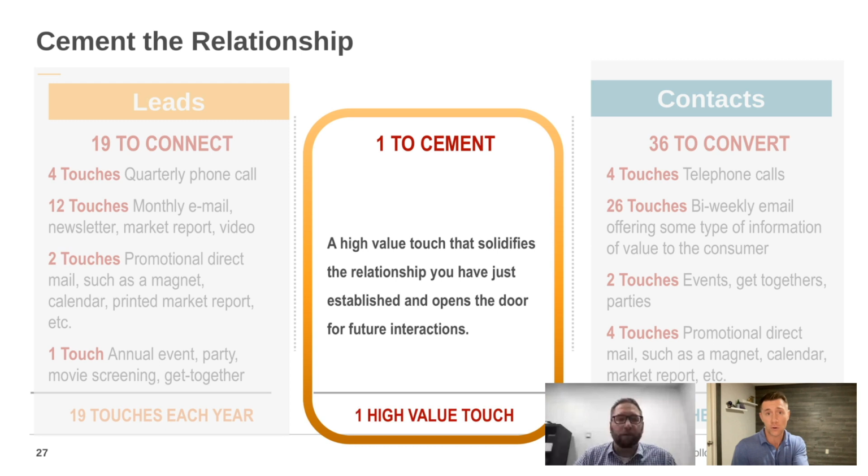So you make sure you don't go to one that's canceled and waste your time, right? So while you're providing this high touch, this one to cement, clearly communicate and engage, not just "Hey, here's a list of open houses." What does that do for them? Communicate that in that cemented touch there.